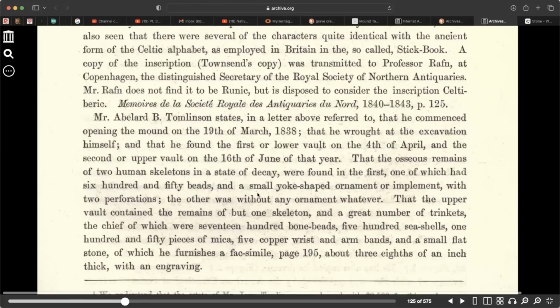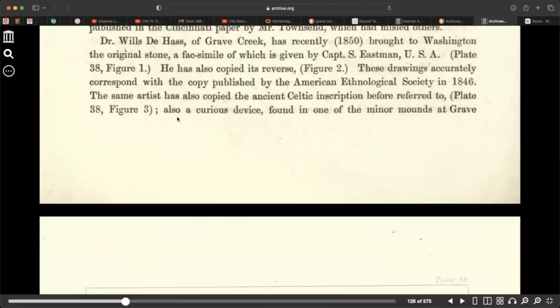That the upper vault contained the remains of but 1 skeleton and a great number of trinkets, the chief of which were 1,700 bone beads, 500 seashells, 150 pieces of mica, 5 copper wrist and arm bands, and a small flat stone, of which he furnishes a facsimile. All right, this was all found with that skeleton. Very important person, most likely, right? This is page 195. They say you can find this, about 3/8 of an inch thick with an engraving.